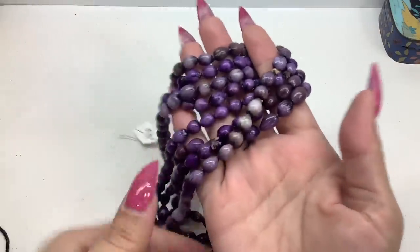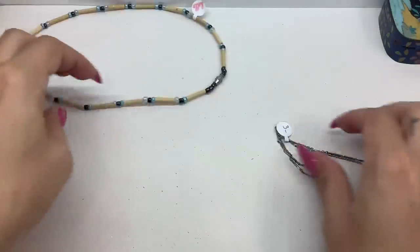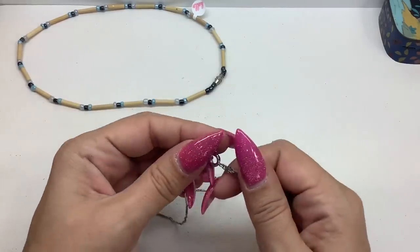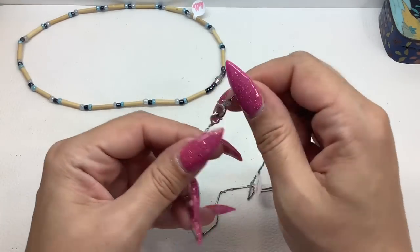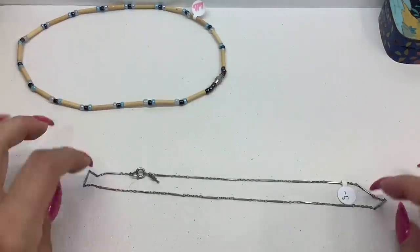So I'll just do $3 on it. All right, let's see what else we got. We got this guy. Oh, look. Ooh-wee, it's a crown Trifari. Nice. Okay, so they wanted $3. It's just a little chain.